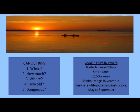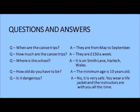In Part 2 of the speaking exam, both students will be given prompt cards. If you look at the first card, there are prompt words for questions: when, how much, where, how old, dangerous. And the second student will be given the information so he or she can give answers. Then they will change around and do it in the opposite way with a new set of prompt cards. Questions and answers for Part 2.